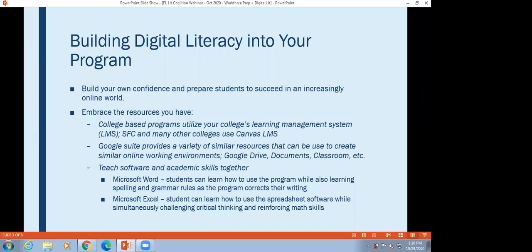Also, you can teach some of these specific skills in terms of a specific software program while also having your students learn the more traditional academic skills. For example, using Microsoft Word as a word processing program, it automatically will flag grammar problems. And as your students are typing along and have grammar problems, while you correct them, you teach them how to correct them. You know, right click on the grammar problem, the underlined in blue or purple, and it'll pop up and give you some suggestions as to what the issue is. But it'll also explain what the issue is.